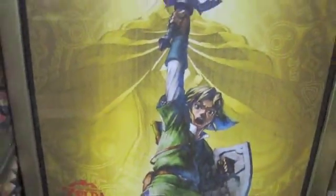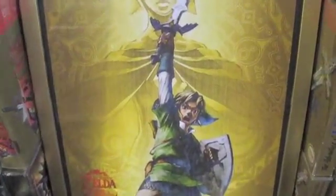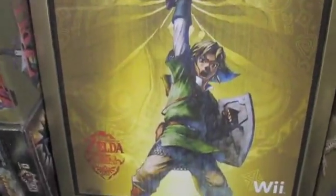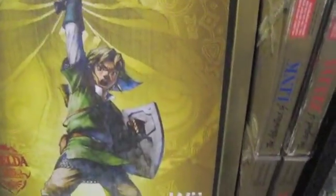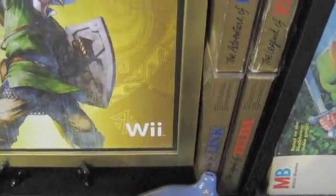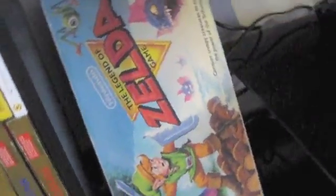I showed you guys this last time, the World Party release poster, numbered 1788 out of 2,000. 2,000 of those were made. I just recently got my prize for the Nintendo Club, which is another Skyward Sword poster that looks really good. I'm excited to get that. They said sometime in December. Of course, you got the Ocarina from Songbird.com.